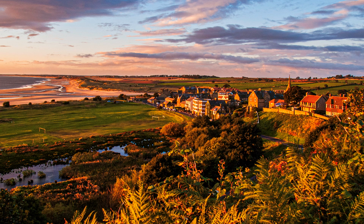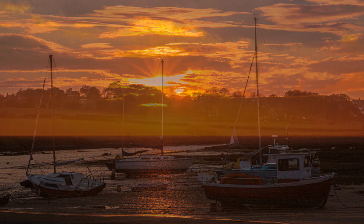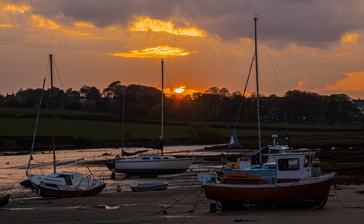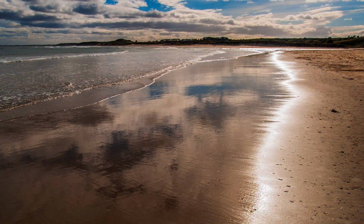For photographers, the fascination of Alnmouth is that it faces both east and west, across the North Sea for sunrises, over the River Aln for sunsets, and not only that, the light is fantastic in between. Much of the Northumberland coast is a lost world. Whilst South Coast resorts are heaving with bank holiday tourists, here the beaches are virtually devoid of people. You almost have the place to yourself.